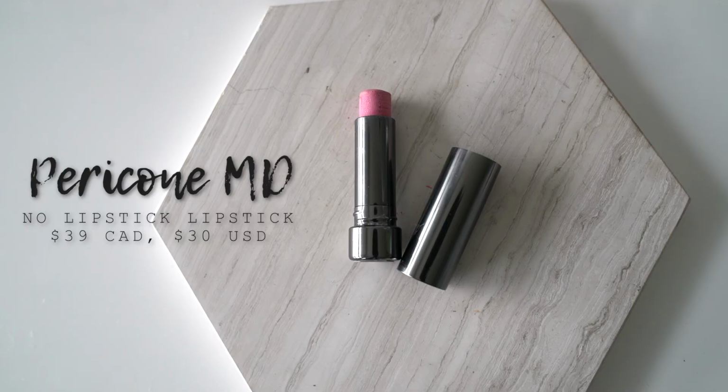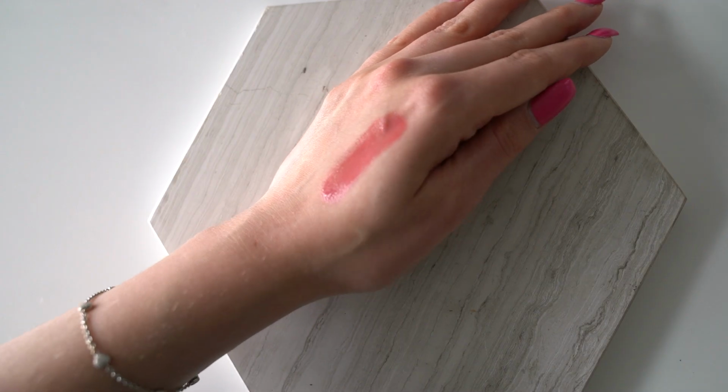The first one is definitely the very perfectly named Perricone MD No Lipstick lipstick. I mean, it says it in the name. This is probably one of the most perfect lipsticks to wear when you want to just have your lip color but better. It just darkens it a touch, and it also adds the most beautiful glossy sheen. So it just makes your lips look really nice and juicy.